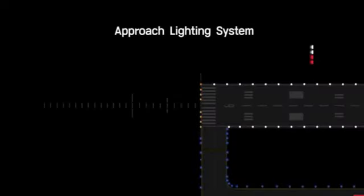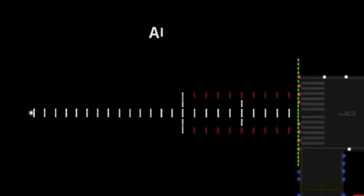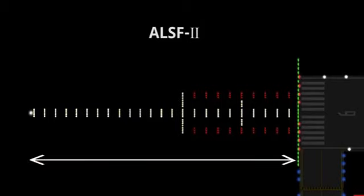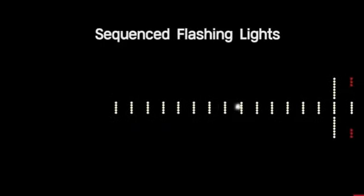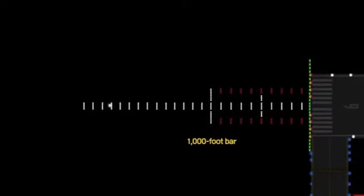Approach lighting system provides the basic means to transition from instrument flight to visual flight for landing. Pilots landing on days with very low visibility will probably notice these approach lights before the runway. This configuration is an ALSF2, commonly used for precision approach runways, and is generally 2,400 feet from the threshold. The approach lighting system includes flashing lights called sequenced flashing lights. The sequenced flashing lights emit a continuous white light from the end of the approach light to the 1,000-foot bar.